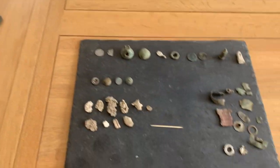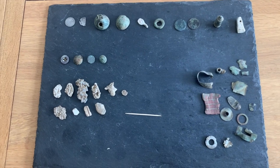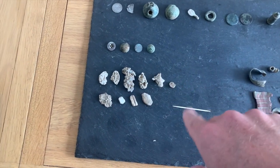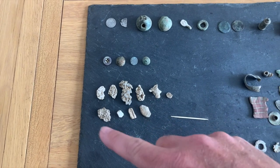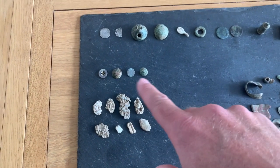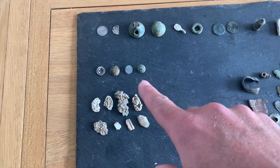Anyway, as for the roundup, we found some really cool stuff yet again on that Tudor field. Cat Corner is the normal smattering of green bits and bobs. Lots of lead, some of which are molten, some of which threw me. I thought they might be bits of something, but turns out they were just nondescript lead. Four buttons, a four-holer, a couple of blank ones, and a navel button.